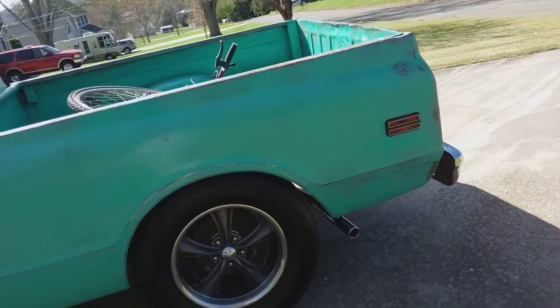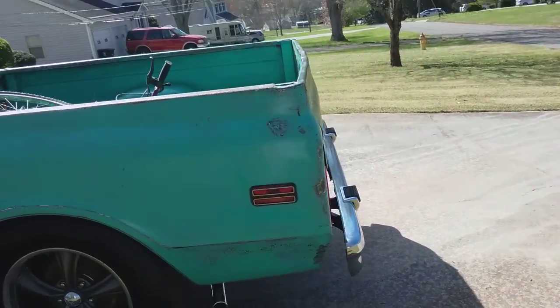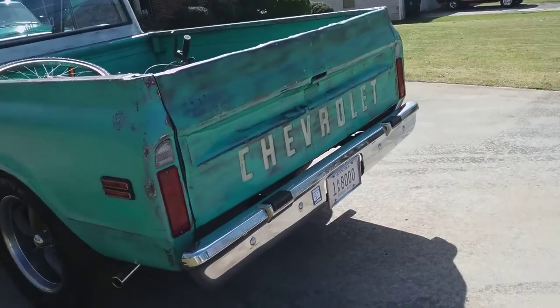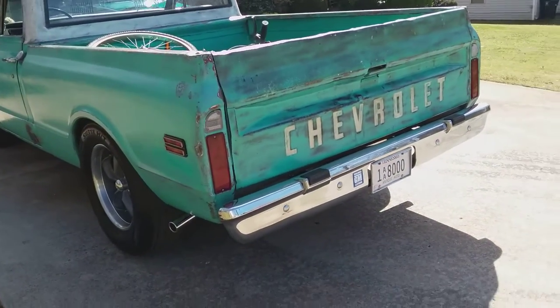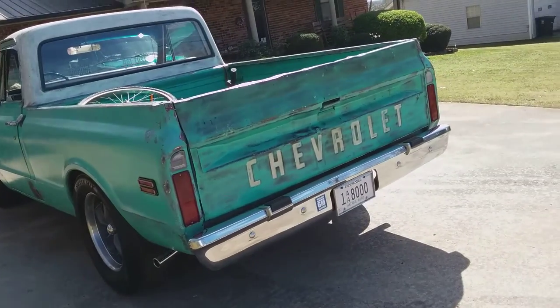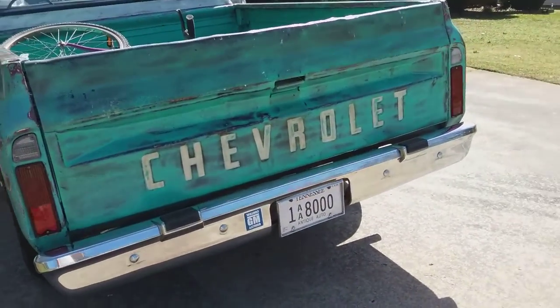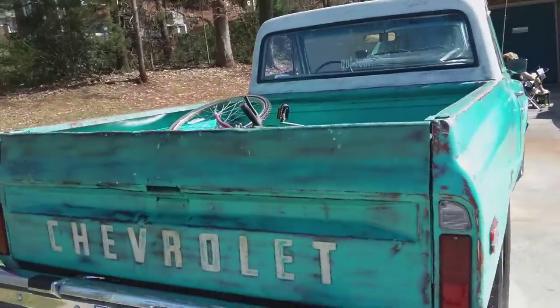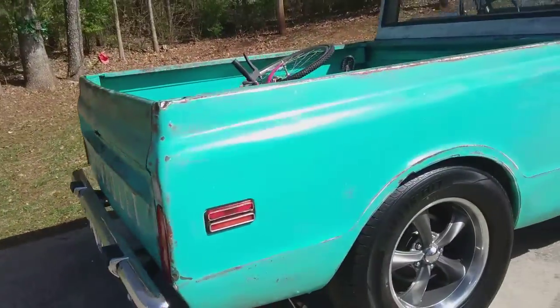I'm just real happy to get it out on a beautiful day like today. I've been stuck in the house with this virus and it's rained. The weatherman said yesterday that out of 15 days, we've had 1 day of no rain. We've had rain every day, and I'm just so tired of rain. Anyway, let me tell you some of the things that have happened to this truck since I got it.